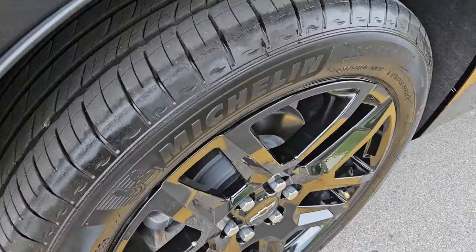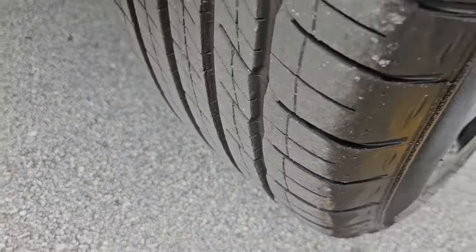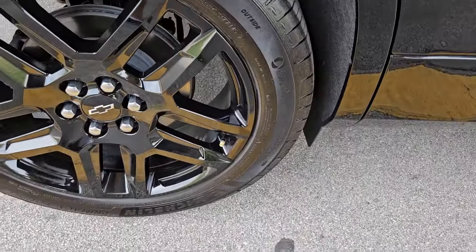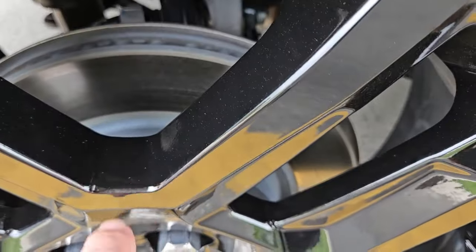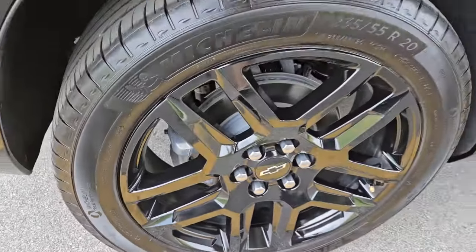Okay, we're taking a look at the rear tire on the passenger side. Tire looks brand new. Good amount of tread on there. Looks very nice. Also Michelin. 20-inch tires all the way around. Rims are in beautiful shape. Take a look. It's got a little mark right there. Nothing major. Besides that, looks amazing.